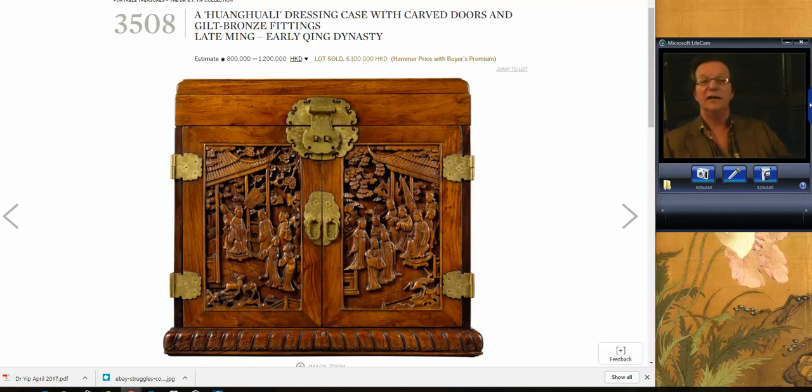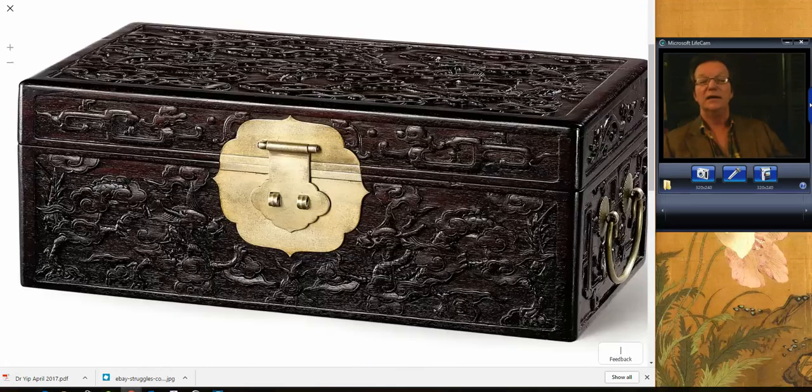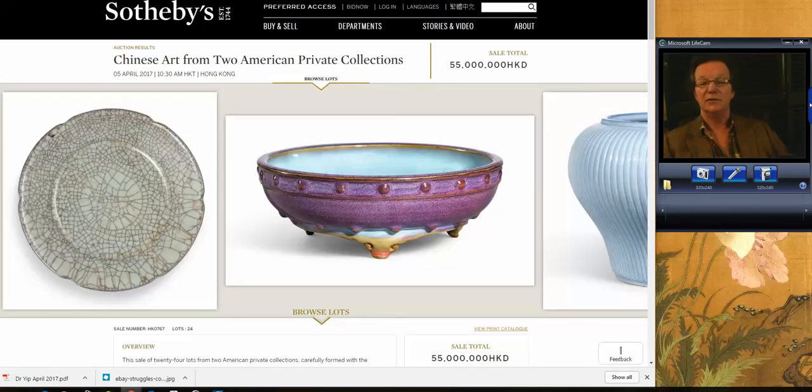And everything in this sale, everything in Dr. Yip's collection sold, 100% sold. And let's go over here. That was another piece that I liked, in a Zetan box. Beautiful quality, nice Zetan carving on this of dragons, great hardware, and that brought around 130,000, as I recall.